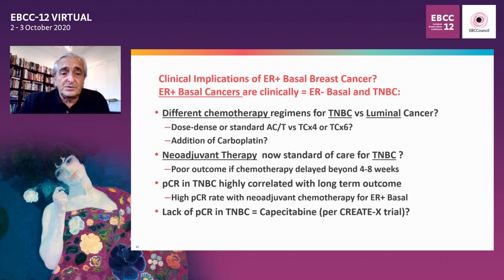This raises the further question, in the case of a lack of PCR, we know in triple-negative breast cancers there is a benefit to additional chemotherapy, such as capecitabine, as shown in the CREATE-X trial. Should that be considered for a basal breast cancer, whether it is ER-positive or ER-negative, identified by Blueprint?